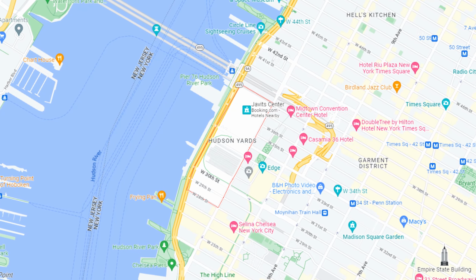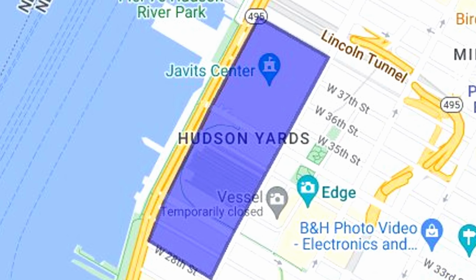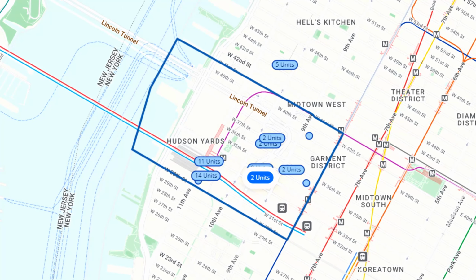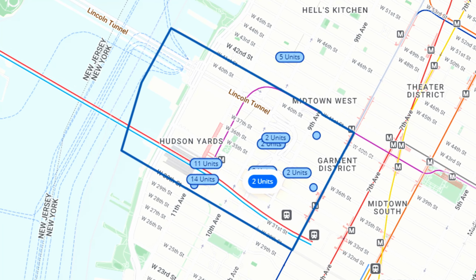Now, if you look up Hudson Yards on Google Maps, I actually think the boundaries there are incorrect, because it says the neighborhood is made up from 11th to 12th Avenue. What I want you to do is look at StreetEasy to reference where the borders of Hudson Yards are. If we pull up StreetEasy and look up the Hudson Yards neighborhood, it stretches all the way from 8th Avenue on the east side to the West Side Highway. And that's going to be your boundaries of Hudson Yards.